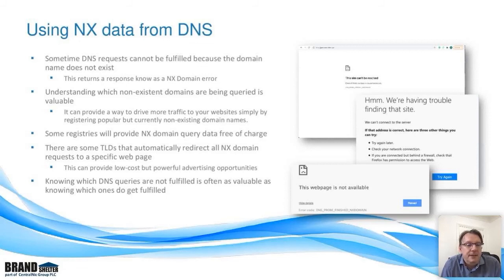So, as I was saying earlier, knowing which domain queries are not fulfilled is often as valuable as knowing which ones do get fulfilled.